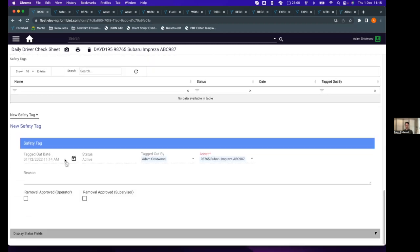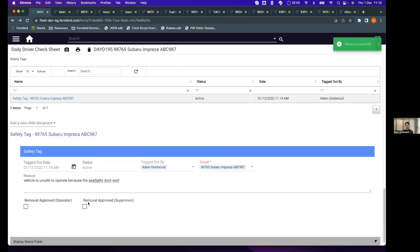You can see it pre-populates with a few things like the date and time that it's been created, the person, and also the asset. And we give it a reason. So I don't know, the vehicle is unsafe to operate because the seat belts don't work. And then we can click the save tick. So that's now created a safety tag document for this asset.